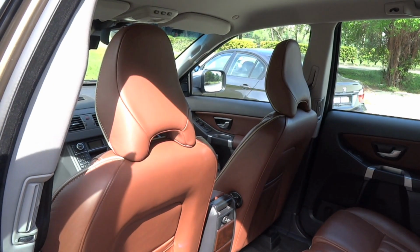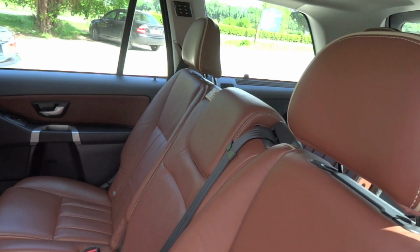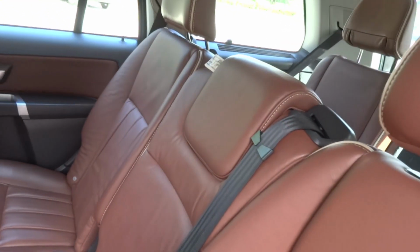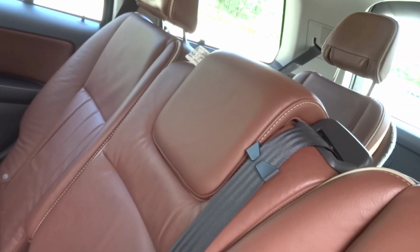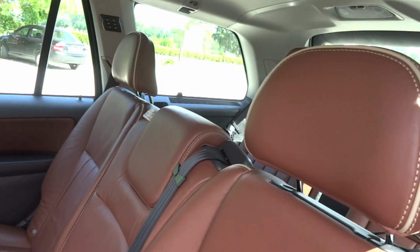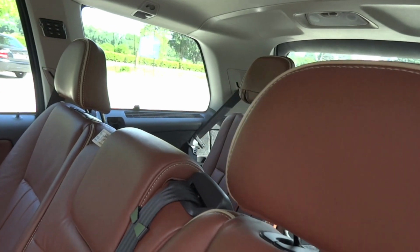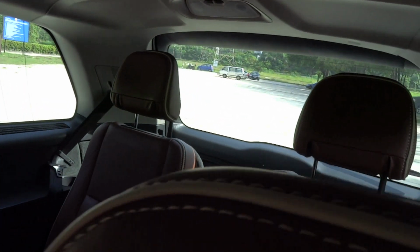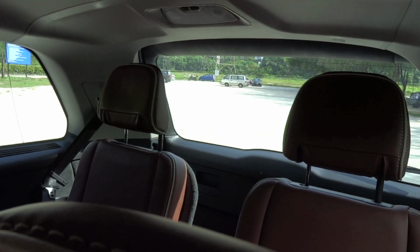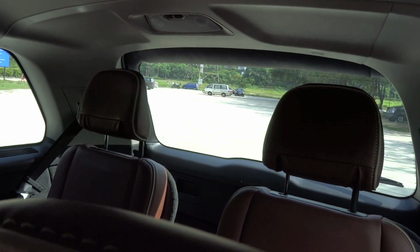The front headrests are fixed. For the middle row, only the middle headrest is adjustable. The outer two only flip down to aid visibility while parking, while the two headrests for the last row also only flip down to aid visibility while parking.